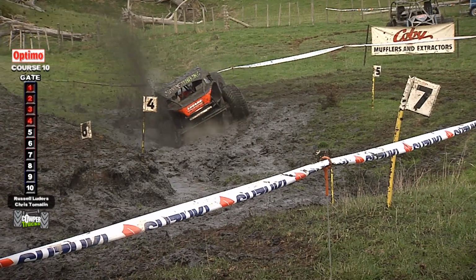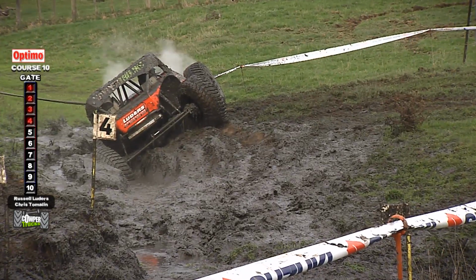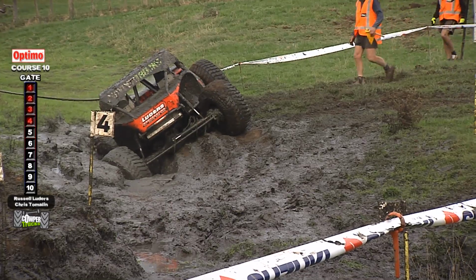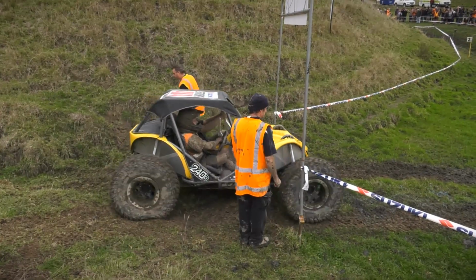He gets through 4, okay. Does he manage to negotiate 5? No, he doesn't. He hits the tapes as well. Now, can he restart? He is buried deep here in the mud. Remember, he's on 3-wheel drive, not 4-wheel drive, and I think he has to call it a day.